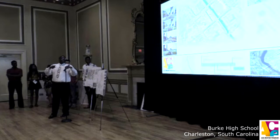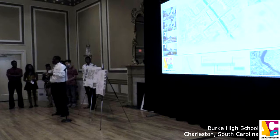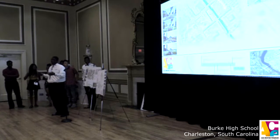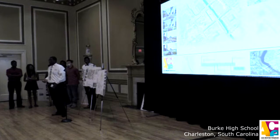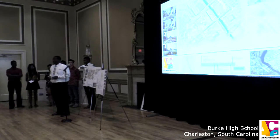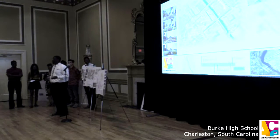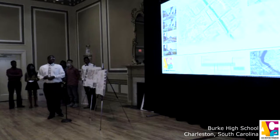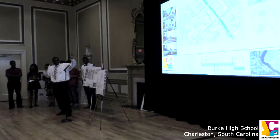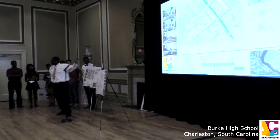Charleston is growing each and every day. We have people coming from all over the country to visit and to stay. If you have ever driven somewhere, you notice how horrible the traffic is. It's absolutely disgusting. You just want to have a flying car at that point. This area, we're renovating it, and I don't want to go too in depth about it, but you're going to see how cool it is, because this is awesome.